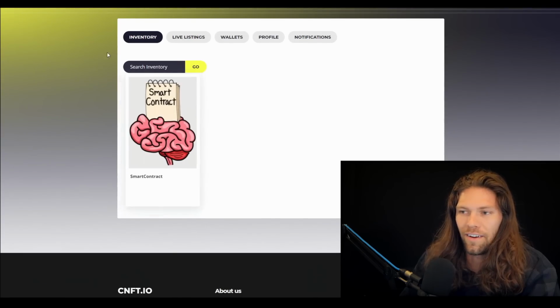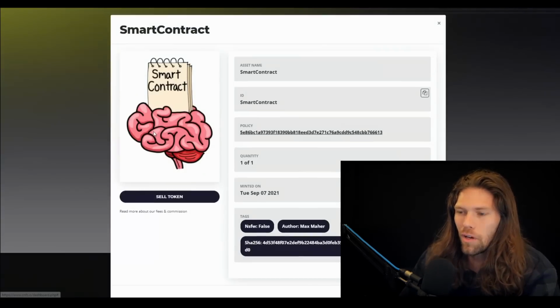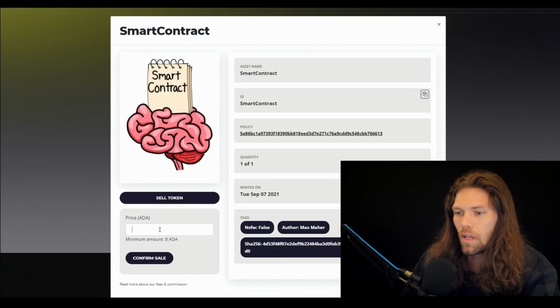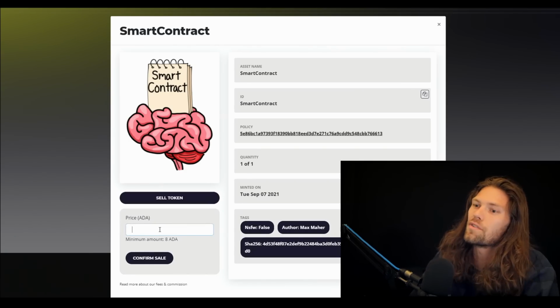We can see, there it is. There's our inventory. We're getting somewhere. We click on that. We go sell token, the price that you want to sell it for. What do I want to sell this for?